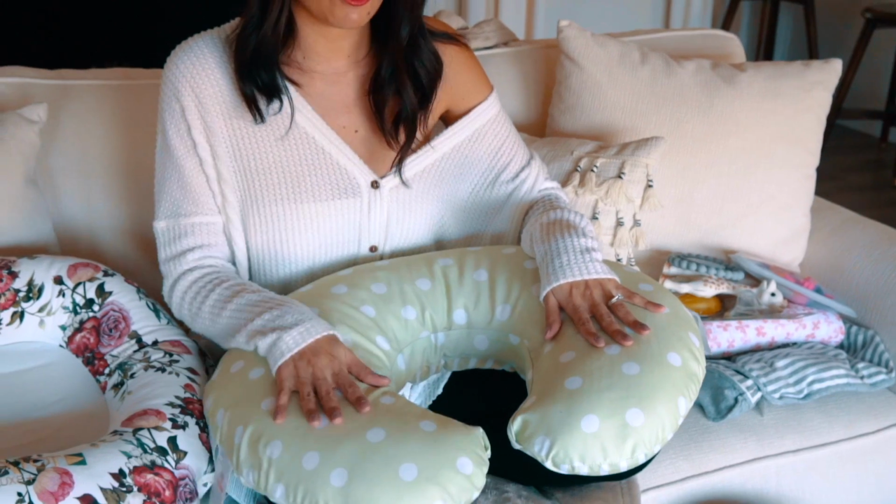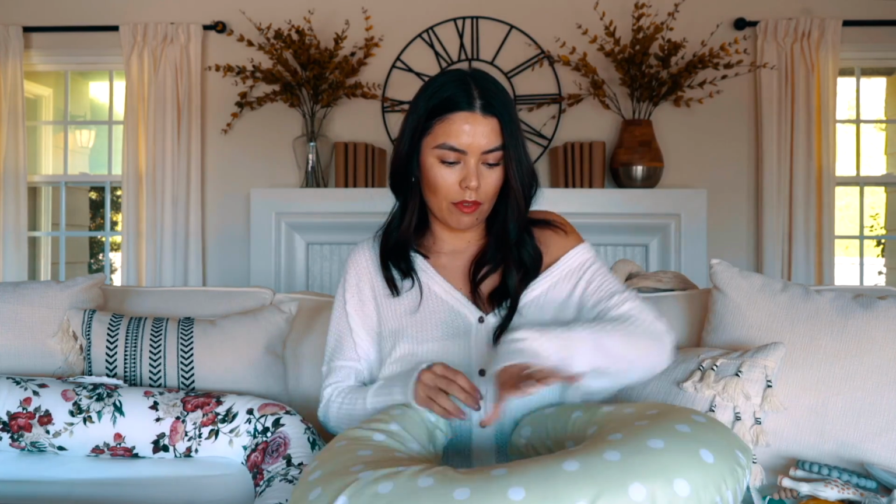Now, another important thing is a Boppy. Now, I didn't use this so much with Leela. I used it a lot with Liam because this is great if you're a first-time mom and need to learn how to breastfeed. You just put this around you, put the baby on, and it helps you nurse. But if you are already a pro at nursing, this is also still good.